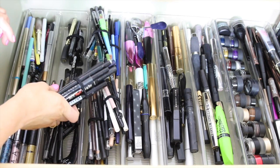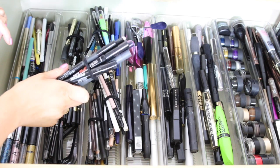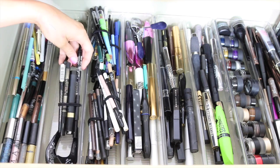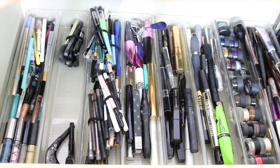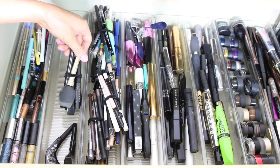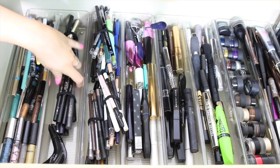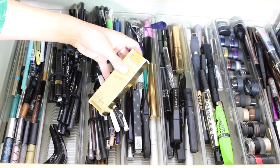So here I have expensive liner pens, like Stila, Clarins, Makeup Store, that kind of thing, and these are felt tips. Then I've got black eyeliner pencils. These are affordable eyeliner pens, so felt tips and that kind of thing. And then these are liquid liners, the ones you dip into the pot of liner. And then these are random shaped products that have to be outside of the regular storage system. This here is a vintage Guerlain liner from the late 1990s.